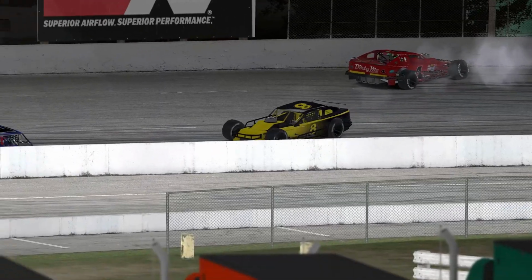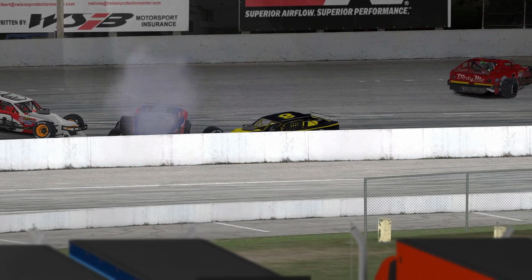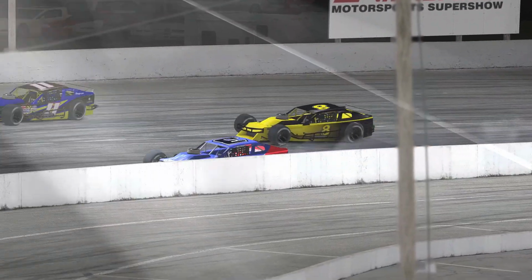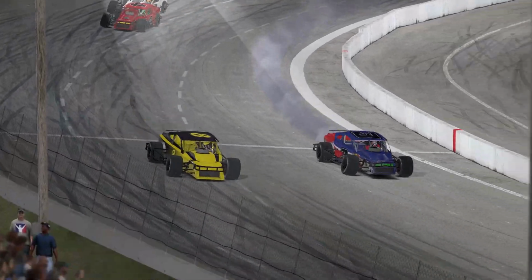Yeah, we just slide up the track after it, collect Adam. Whole lot of wreck. Andrew McKenzie ends up collecting into Adam. Car's trying to move out of the way, get back racing again. Really unfortunate. There's a lot of really good racing there.